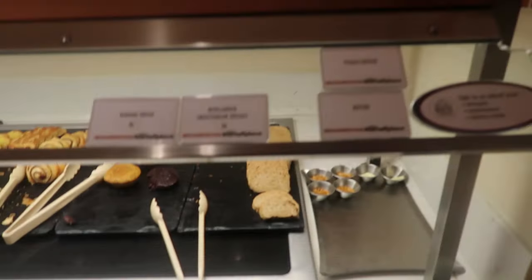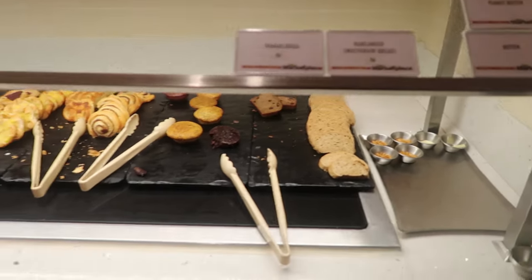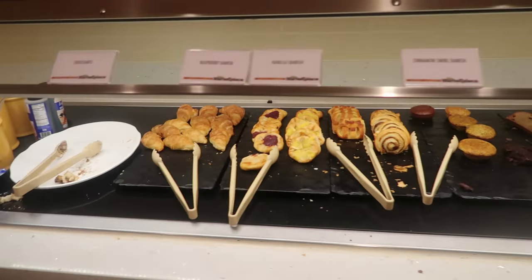Alright, so we're at the early risers buffet, and this is an idea of what you can get at 6:30.